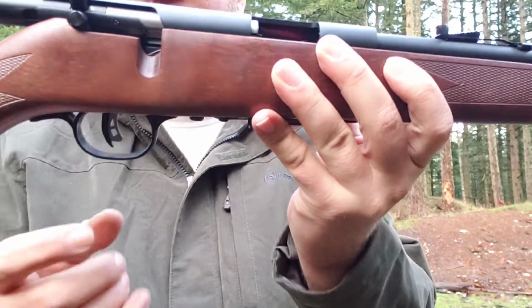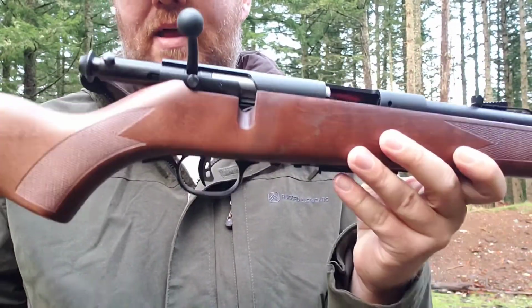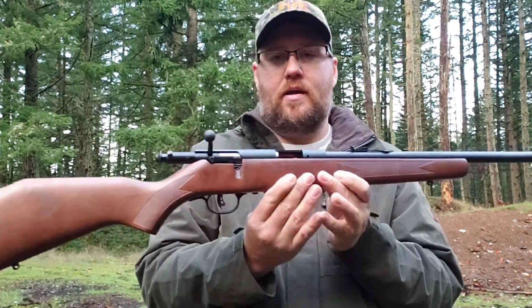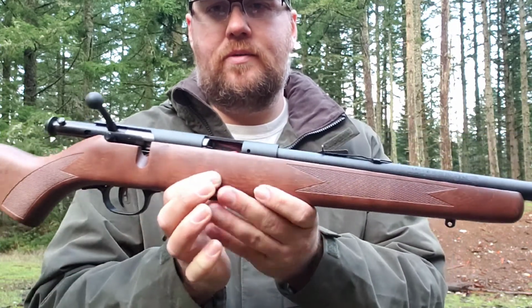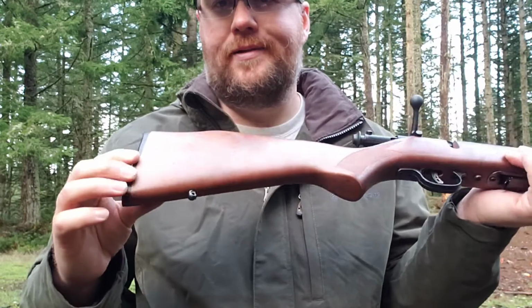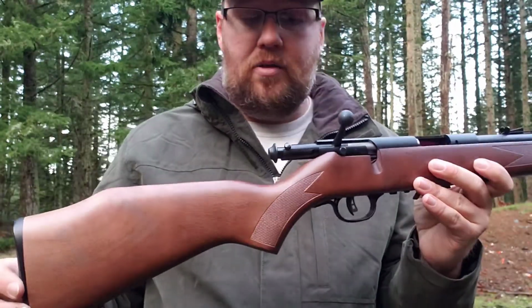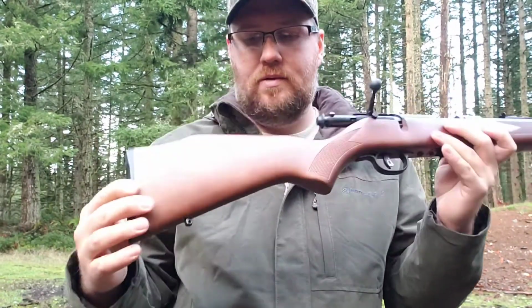But the trigger guard on this one is plastic. I don't care for that, but hey, when you're buying a $260 gun or whatever, and it's just a fun gun to shoot, nothing too terribly serious, that's okay. I would have much preferred it be metal. Steel, aluminum, something. But it's got the sling swivel stud mounts here.